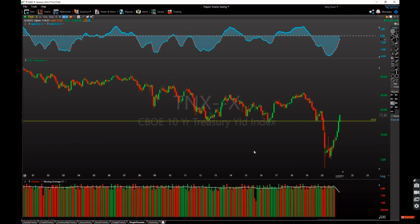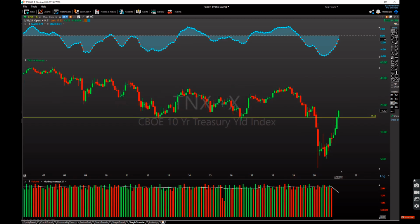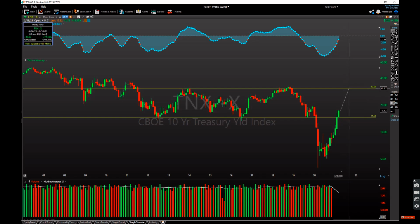We looked at this monthly chart in TNX, and if this continues to hold over this breakout, cuts through and holds over 15 here, then I think the TNX, the 10-year Treasury yield, could be all the way back up to 30, which is a big move. Another 80%. Well, I don't really care about percentages so much when we're talking about small yield numbers, but if yields come all the way back up here, I don't know if that's 2% or 2.10% for the actual 10-year yield. That could happen pretty quickly.